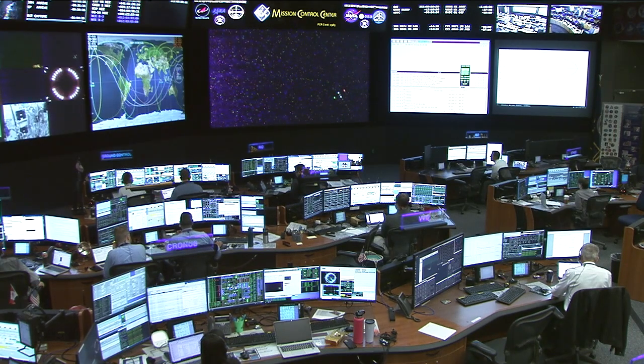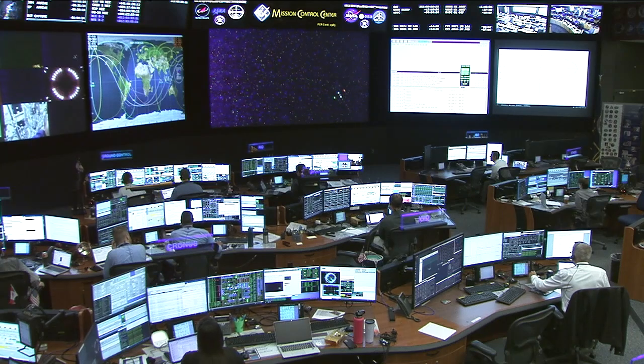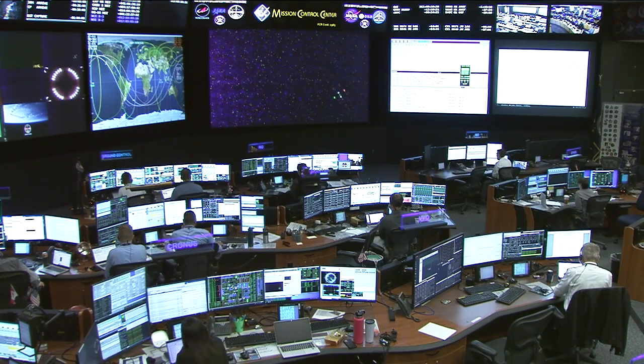Station, Houston on 2, just to confirm, that would be an automatic abort or an automatic retreat? And Josh, that's an automatic abort. Okay, just want to be clear. Thank you.